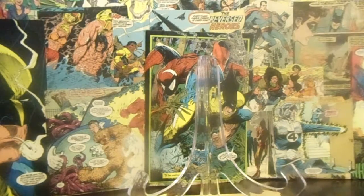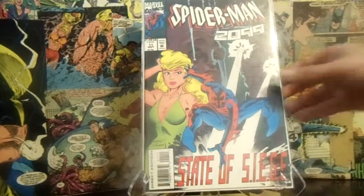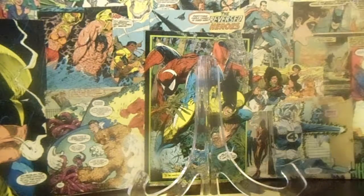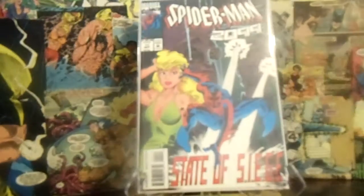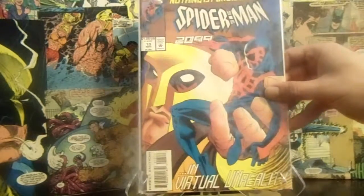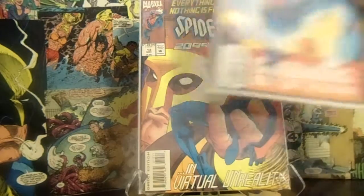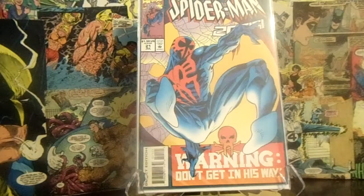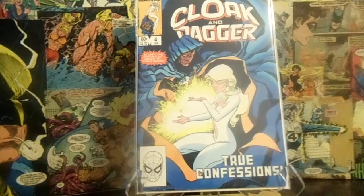Spider-Man 2099 number 11. That's the first appearance of Thanatos, Dr. Jordan Boone. Then becomes Loki 2099. Then he changes his name to Halloween Jack. Number 13. Spider-Man 2099. And number 21. Yeah. Oh look, here's another Cloak and Dagger number 4.